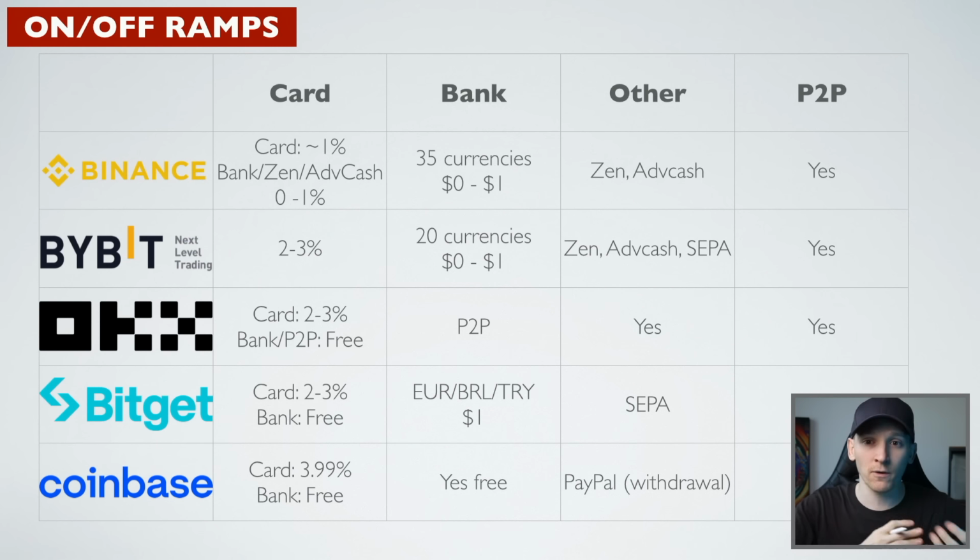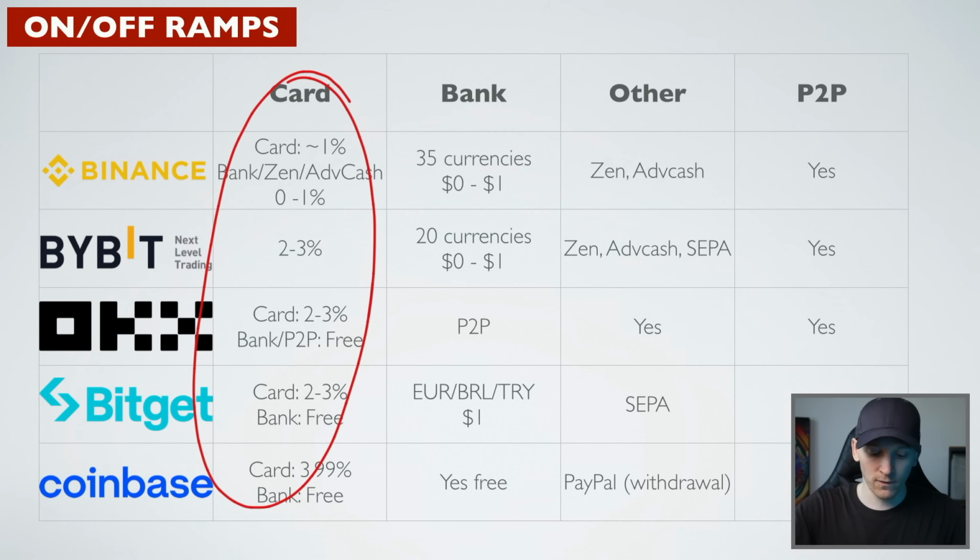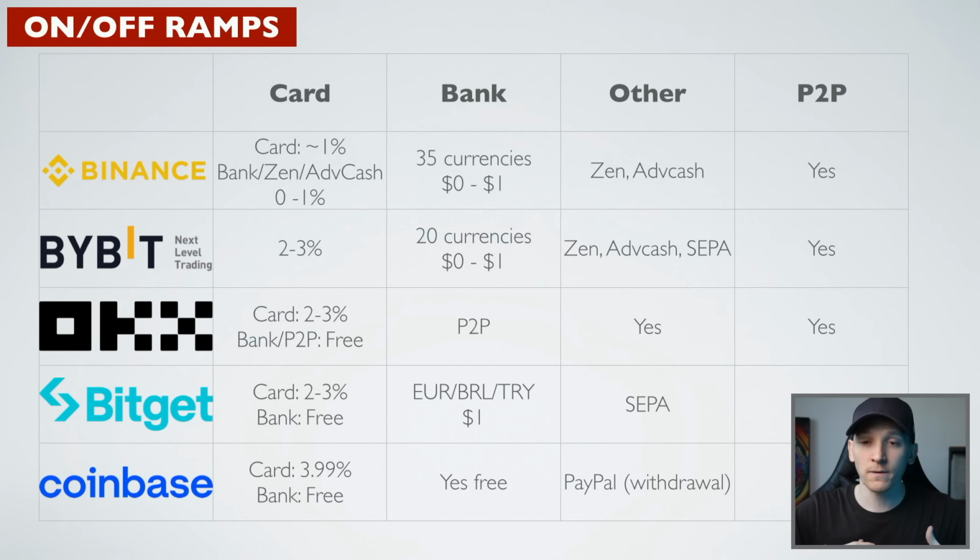Some of the banks don't play with the crypto exchanges. You might have to use fintech applications like Revolut or Zen or something like that. So that's going to be up to you and the country that you live in. However, there is a range of options for most crypto exchanges. So the first one is to simply use a card to pay for crypto directly. They all accept this, but the fees are very different.